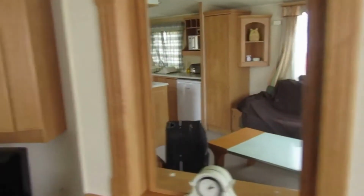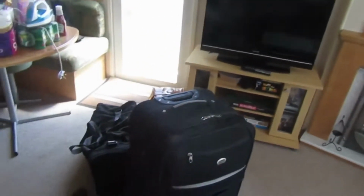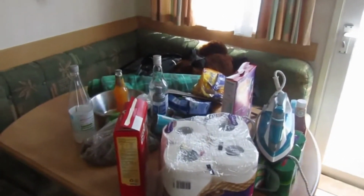Give you an outside view in a bit, but this is nice. A mirror. We have some cupboards here. The telly's not the best, but it's all right. And then a fireplace, very nice view. Some books, but we're probably not going to read them because we don't read books. And then we got some films down there, some board games. As you can see, we are unpacking. We have our stuff. We have Crave, which is the best cereal ever made.